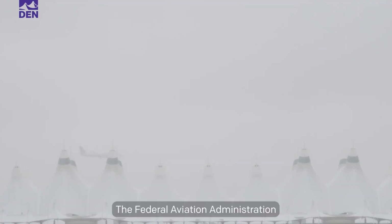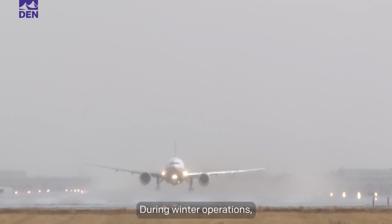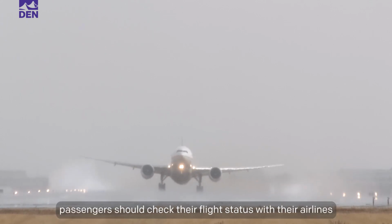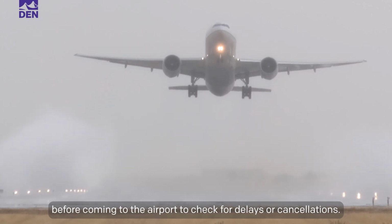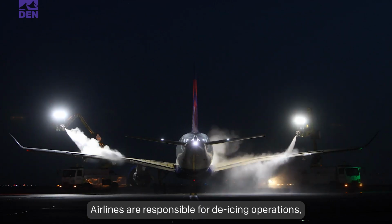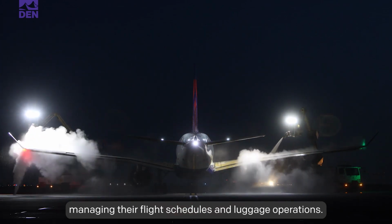The Federal Aviation Administration is responsible for safely spacing out arriving and departing aircraft. During winter operations, passengers should check their flight status with their airlines before coming to the airport to check for delays or cancellations. Airlines are responsible for de-icing operations, managing their flight schedules, and luggage operations.